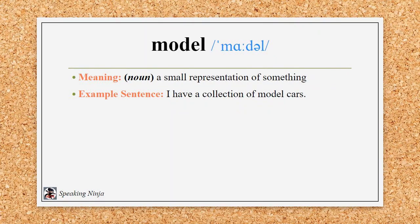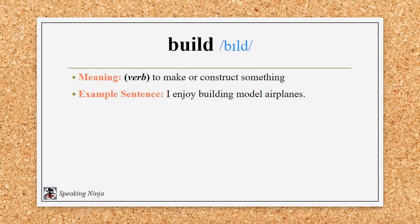Next up, we have model, a noun that refers to a small representation of something. Model trains, model airplanes, they're all examples of models. And when we talk about creating something, we use the verb build. Whether it's building a sandcastle or building a house, it's all about construction.